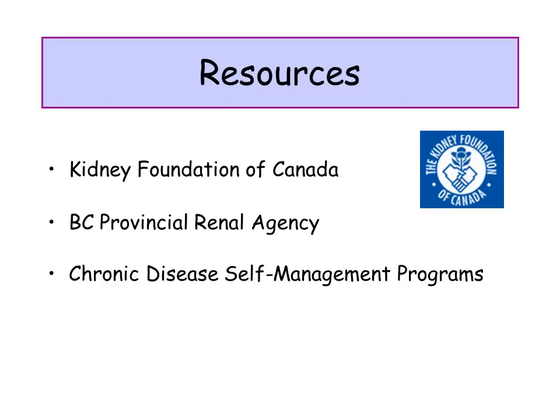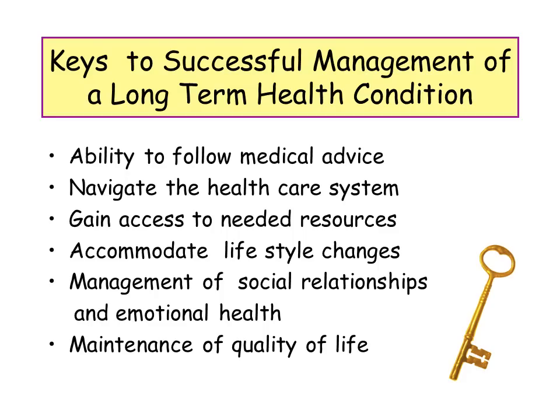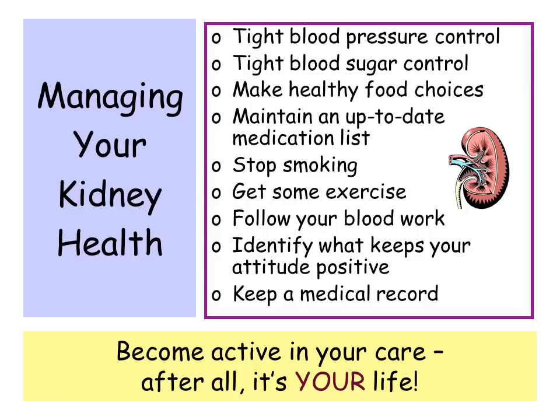To help you in managing your kidney care, there are a wide variety of resources available through the Kidney Foundation of Canada, the BC Renal Agency, and chronic disease self-management programs in BC. Here are listed the keys to successful management of a long-term health condition. The more of these we are able to achieve, the better our overall health will be. When it comes to managing our kidney health, these self-management activities are recommended as they apply to your circumstances.